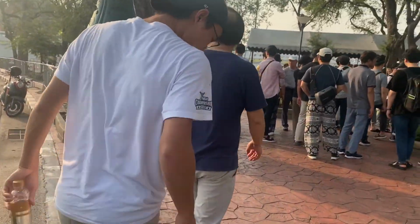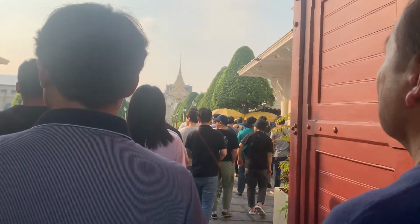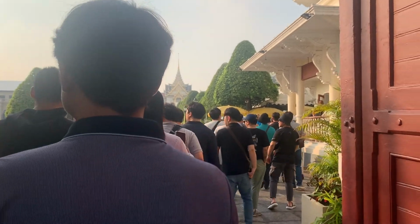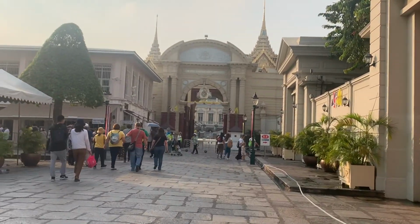So the Grand Palace opens at 8:30 a.m. I highly recommend showing up at exactly 8:30 because it won't be too crowded and the weather won't be too hot. We got there right when they opened and already there were a few tour groups there.